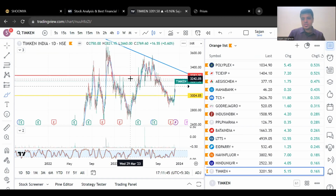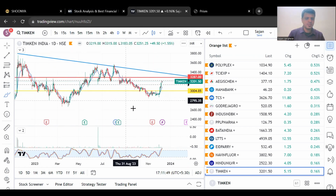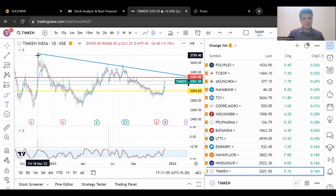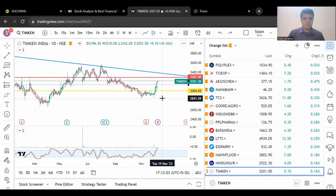Yeah, the next stock that I want to look at is Timken. You can see here, this is the chart for Timken. If you look at the chart, you can see that there was a high of 3,700 something, and then two double tops at about 3,500, right? Since then, it went to a low of 2,800 or so.